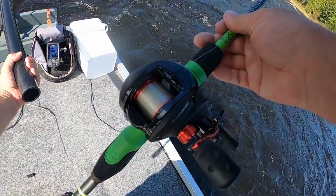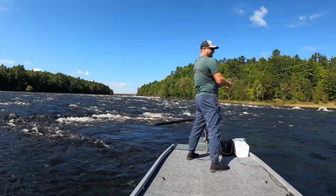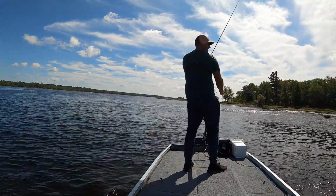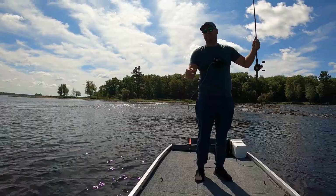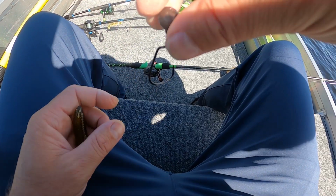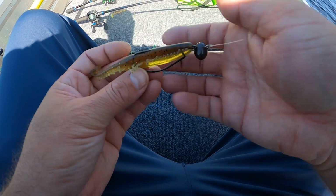Whoops. No thanks. Just had a backlash, which in turn got me snagged, and then went into the rapids. Okay, so do I want to, oh no, I know what I'm gonna do. I'm gonna put it on the back of a biffle swing head jig. So when I'm pulling it along the bottom, the hook can swing freely and let the bait have as much action as it wants. Something like that.